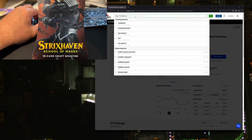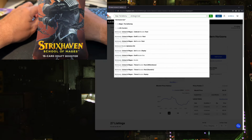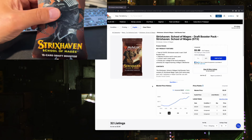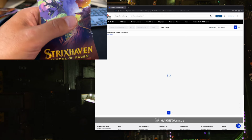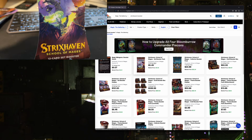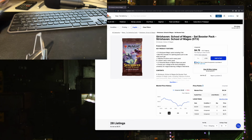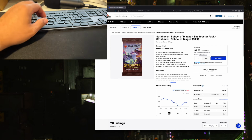Alright, Strixhaven. This is a draft booster. And there it is. $3.99 right off the bat. $4 for that one. Okay. And then the same thing in a set booster, which I've gathered is a little more, so that's right next to it, $5.49 is what that one's worth. So it seems like we got, I don't know, $30 or so in value here, and if I paid $20 for this stack, then we're in business. So pretty cool there, pretty cool.